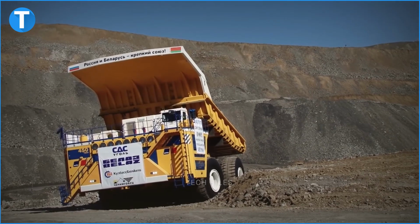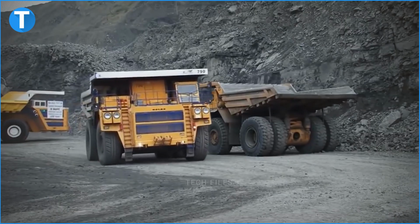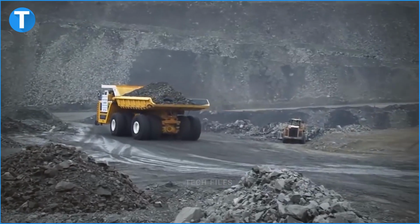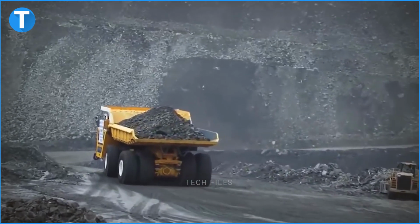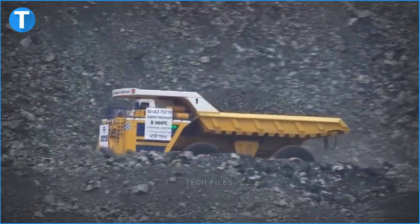A unique feature of this construction equipment is its combination of a 4-wheel drive unit and a 4-wheel hydraulic steering system. The maximum transport speed of this truck is 64 km per hour. In its eco mode, its maximum road speed is 40 km per hour.